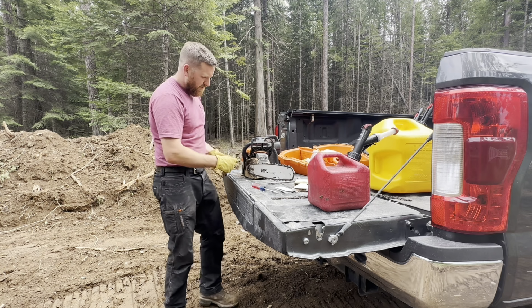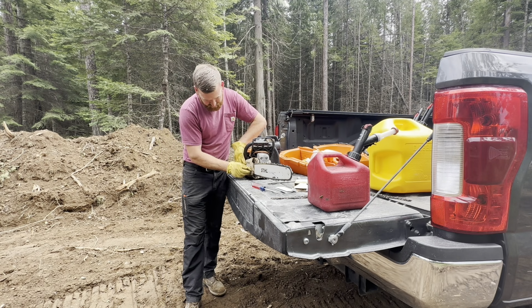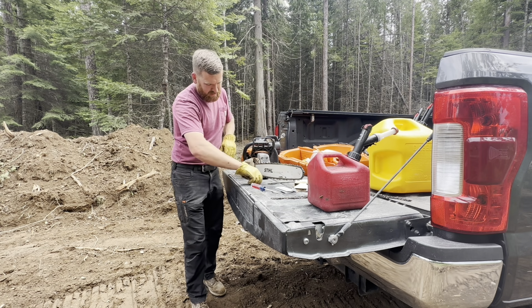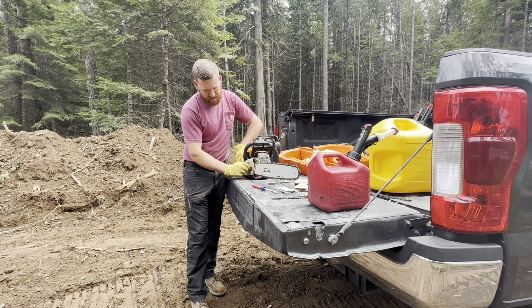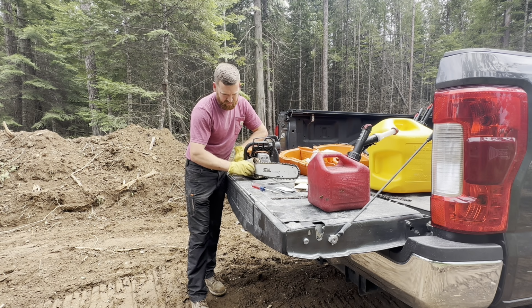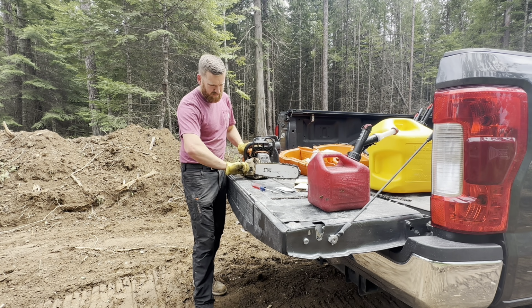And then put the guard back on. And then put the nuts back on. By hand at first, because they're a tight little space there. And then tighten those down as much as you can by hand, just so you don't have to work with the wrench very much. And then I'm going to snug them down a little bit with the chainsaw tool here, just to hold it in place.